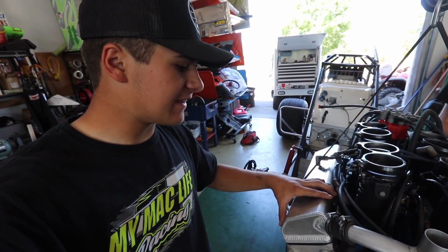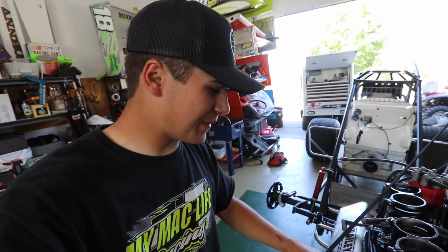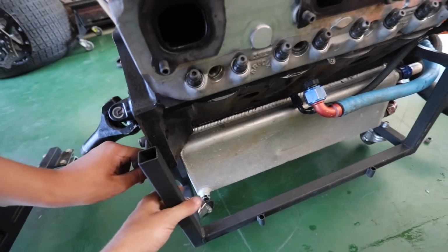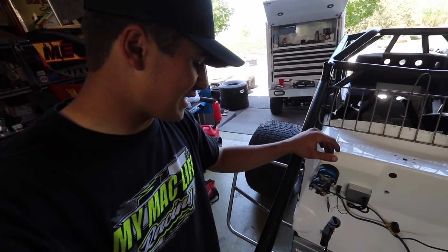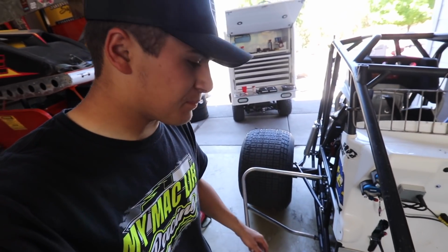When the engine is sitting in the air like this, it can be the most nerve-wracking just in case you have a little bit of a catastrophe. And just like that, it's on the ground. We're starting to do this enough to where we are, I guess you could say, experts at it. So far, a ton of progress has been made.